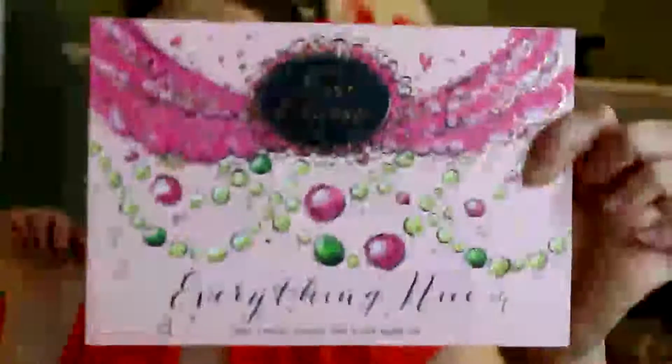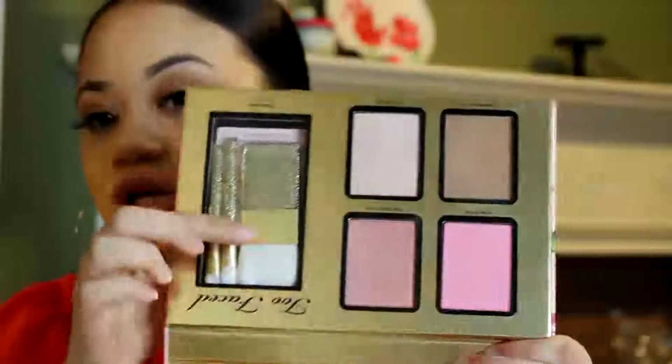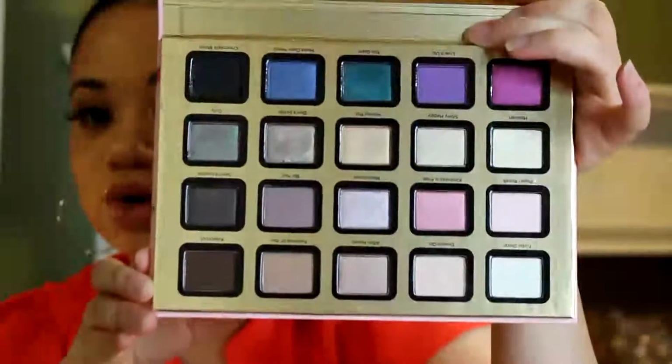Gorgeous. I have the Too Faced Everything Nice palette, which I believe came out last holiday season. And you get the brushes, 2 blushes, a bronzer, and a highlight. And then you get all these eyeshadows, which is gorgeous. I love it. I don't like to use my limited edition palettes because I'm not going to spend $200, $300 on Amazon when this runs out.